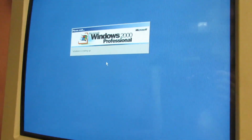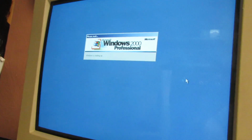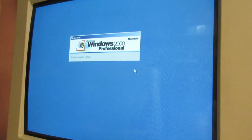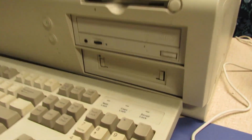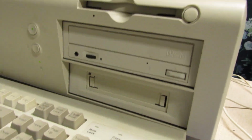I threw Windows 2000 on it because I have plenty of Windows 98 PCs, that's for sure. And I think that this probably saw server duties. Not only does it have a tape backup, there's our nice startup, but it also has built-in Ethernet on the board. For 1998, that's pretty good.